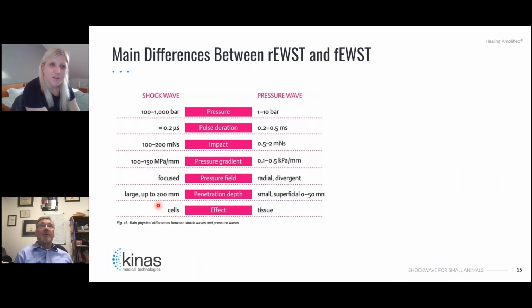This is a little slide that shows you the main differences between radial shockwave and focused shockwave. The shockwave, the supersonic wave, is on the left side, and the radial shockwave, the pressure wave, is on the right side. You can see quite some difference in pressure. We also have differences in pulse duration, the impact, the speed, and the pressure gradients. So there are quite some differences, and if you pick the right shockwave for the cases you treat, you want to look at those slides as well.